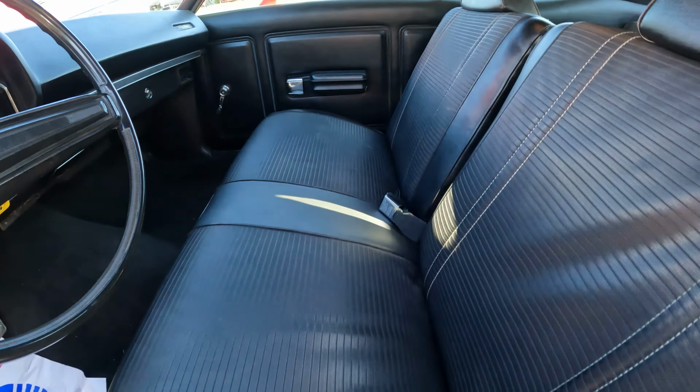Perfect, well-preserved cruiser. I can imagine in the 70s, this is exactly how it drove. That's why guys fell in love with cars like this, because this is not like today's technology. It's quite the experience. But definitely pleased with the performance of this. All the gears shifted very well. It's very nice and smooth. Steering wheel's good. Brakes are good.